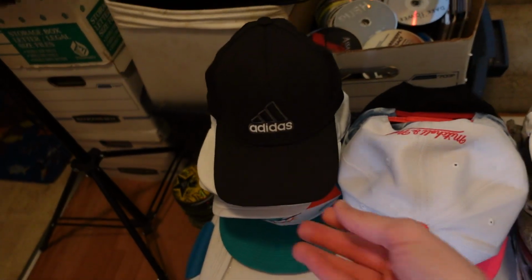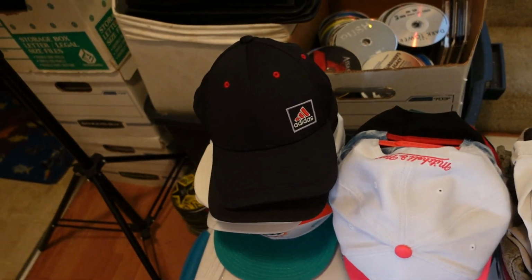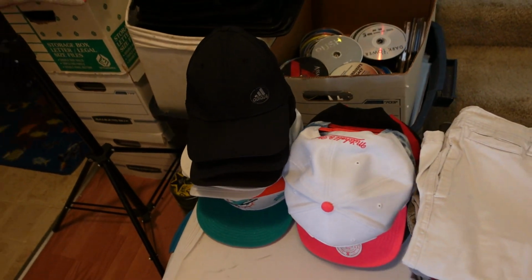The hats are growing here. We got quite a bit of hat inventory to work through. Once we sell off some stuff, I'm gonna grab these hats and get them listed, but we're kind of letting them accumulate right now. So it's always good to have a little extra inventory ready to be listed.